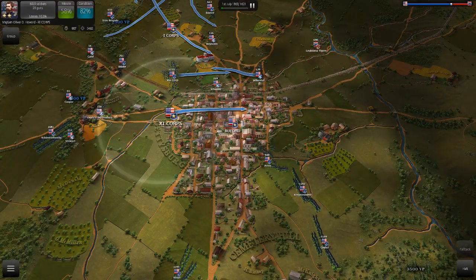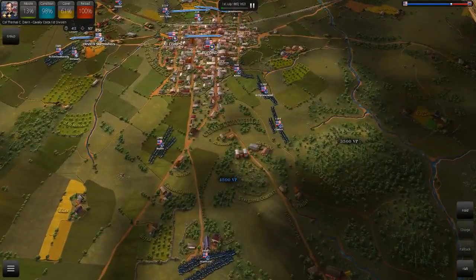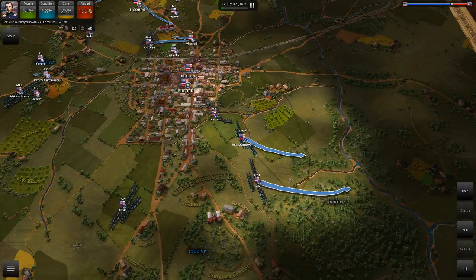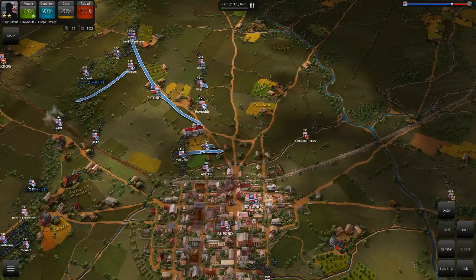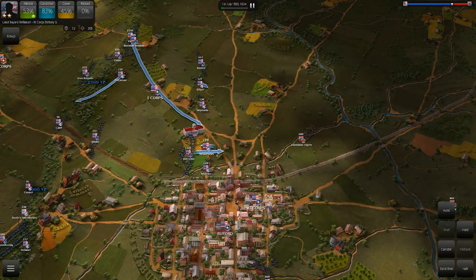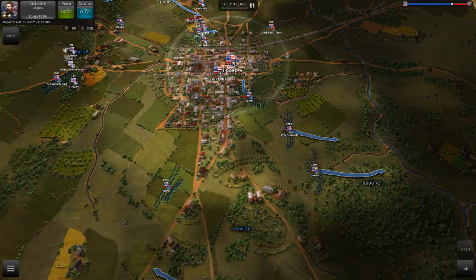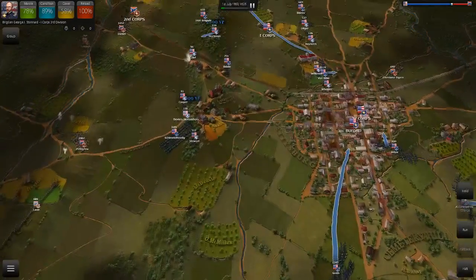It's gonna be a little bit iffy. Standard, go ahead and push out to here. See, the problem is we need to extend into some of these areas. We may not be able to hold the town itself. We'll bring up Smith. We'll see what happens. 3rd Corps shouldn't be pushing on us.